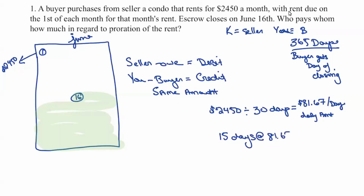15 days at 81.67 a day. I got $1,225.05. So let me make sure: 81.67 times 15. I got 1225.05. Perfect. Now you will notice since it was 15 days in this month, you could have just divided by 2. But more importantly, I wanted you to see how we came up with the number of days, the per day, and we come up with this final answer. Understandable? Do you mind if I go over that again?